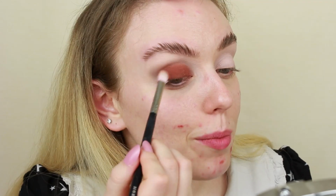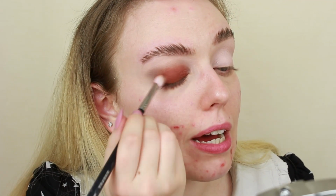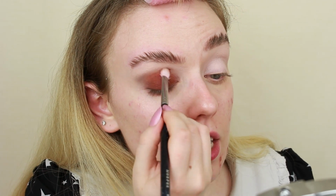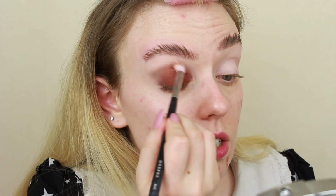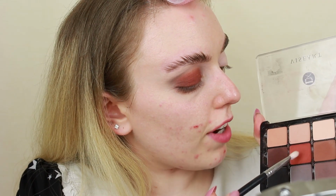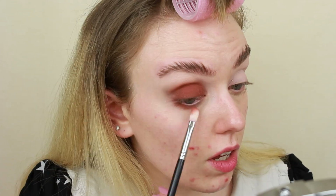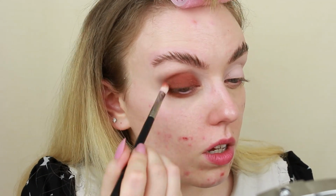I am noticing my eyebrows haven't stayed stuck down very well. I'm gonna have to push them back in place, maybe use a bit more product. I'm just adding a bit more eyeshadow just to really bring it into the crease. Just gonna switch into an M456, so still by Morphe, just to bring that colour on the lower lash line.